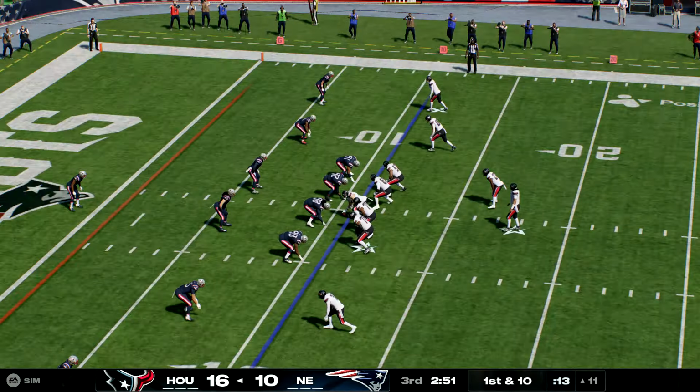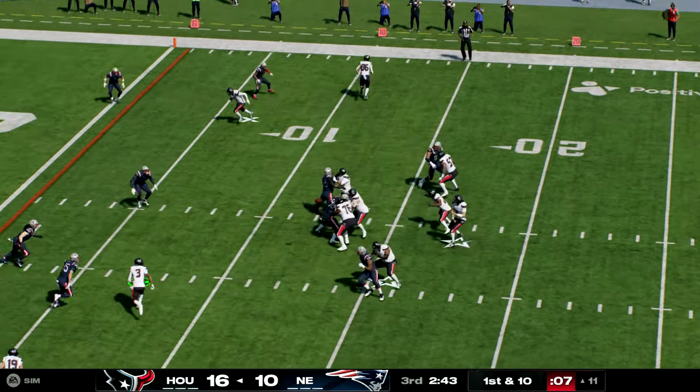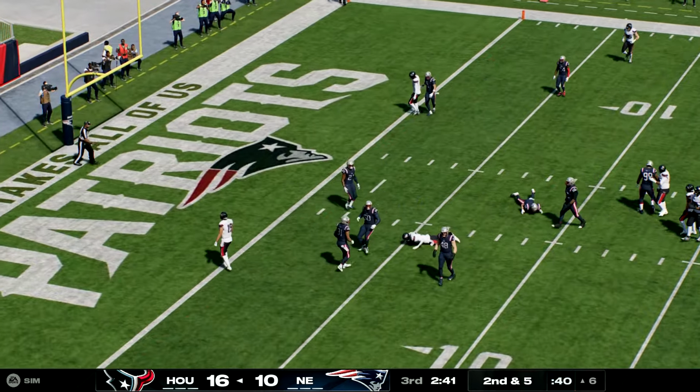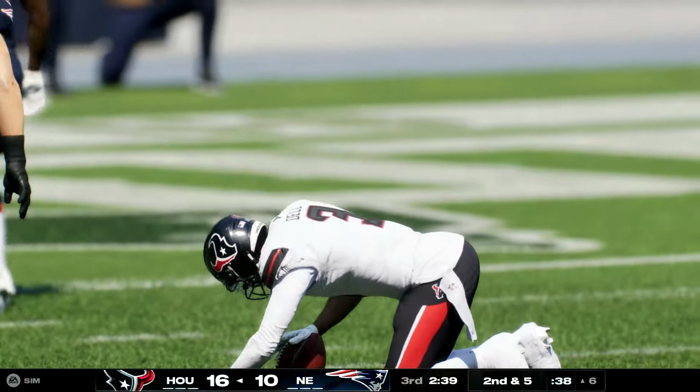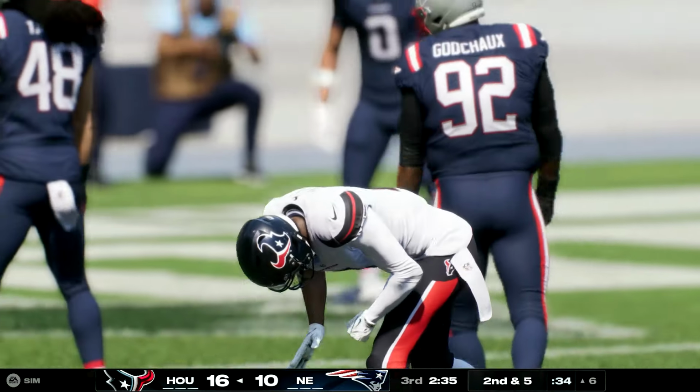Stay aggressive. Do what got you here. Continue to mix the run with the pass. Keep your foot on the gas and try to extend this lead. Stroud to throw here on first down. And they'll get about half of what they needed. It's a pickup of 5 and sets up 2nd and 5.